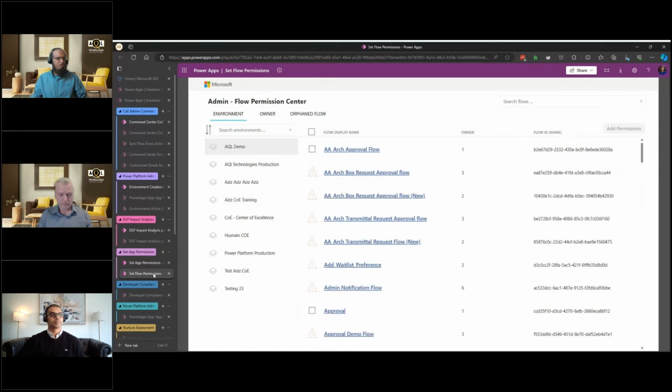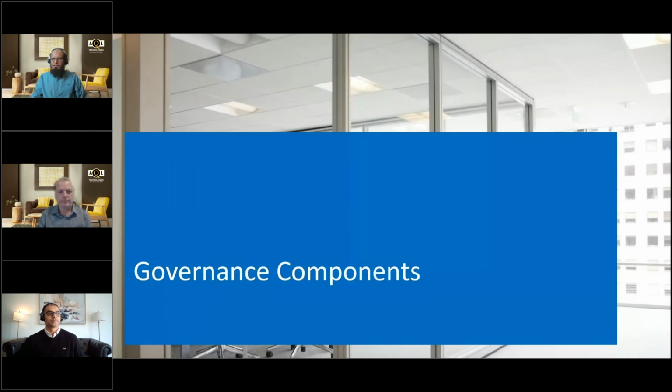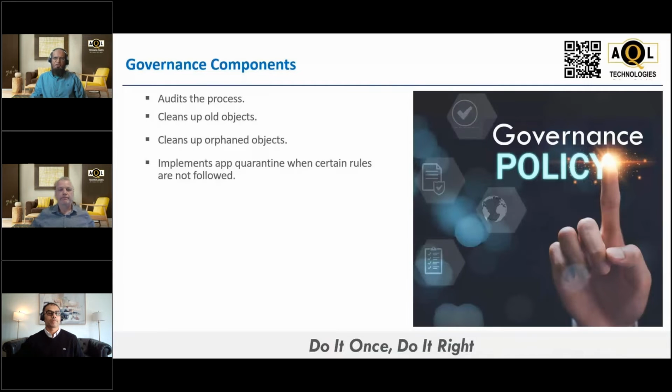Similarly with the flows as well. One was for the apps, and this one is for the flows. We have the governance components here. And the governance component, like Samir has mentioned, is for auditing processes, cleaning up orphaned objects, and quarantining apps, making sure that all of it is in compliance.